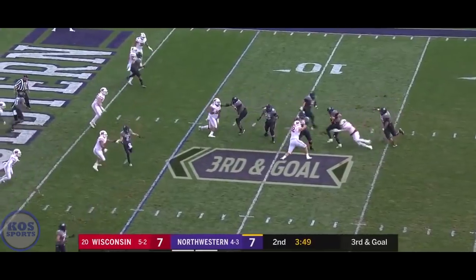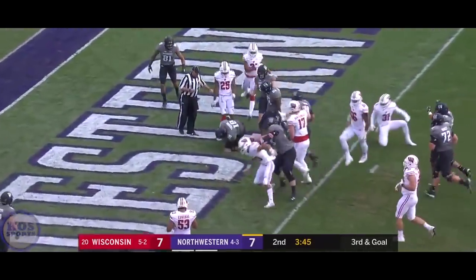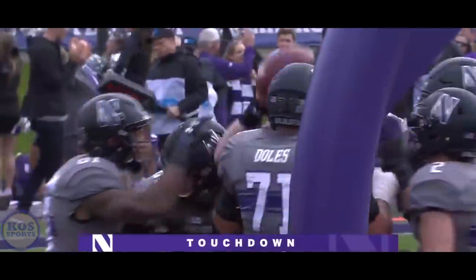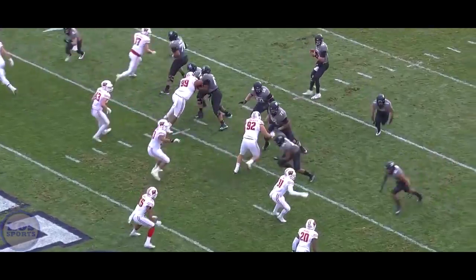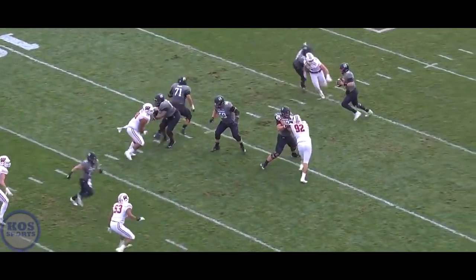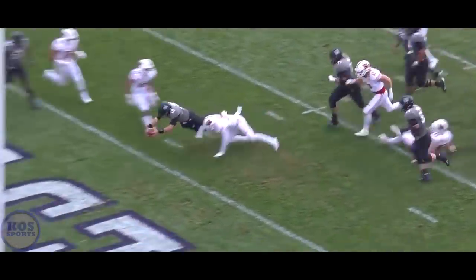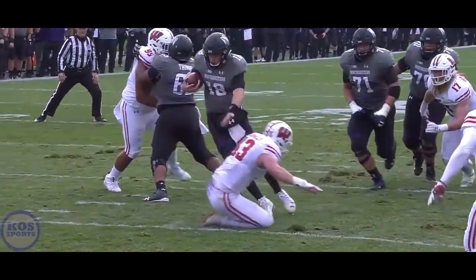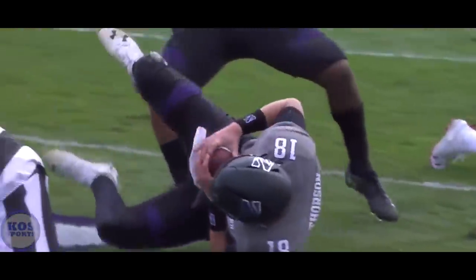Thorson under pressure, steps up, keeps it alive, makes a move, and dives in. Touchdown Northwestern. Brilliance from Thorson to give the Cats the lead. In Thorson this season, surveying downfield, doesn't have anything, feels the pressure and steps up. And right here, that cut. And granted, it was on his good knee, not his bad knee, but still. Look at the right, the stick. Just blows by Conley and is able to extend for the touchdown.